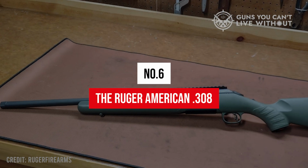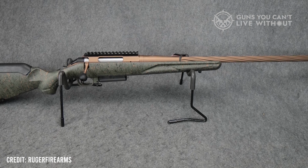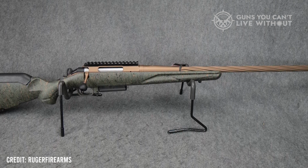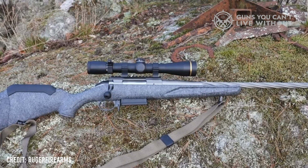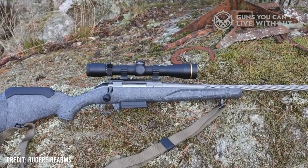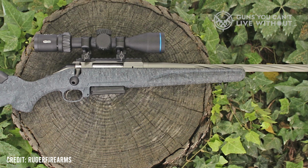Number 6. The Ruger American 308. I might be a little biased, but Ruger delivers. They're known for making high-quality firearms at budget-friendly prices, and this rifle is no exception. You can usually pick up one for around $600, making it a fantastic option for hunters who want to fill their tag without breaking the bank.